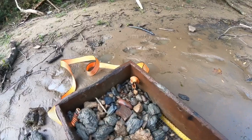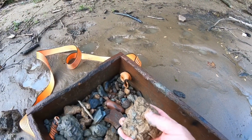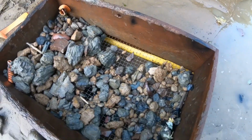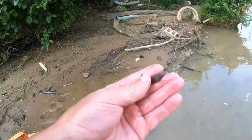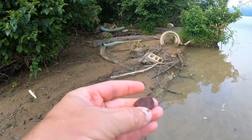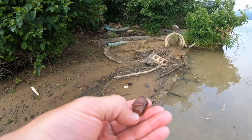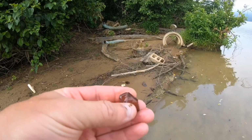You got to watch when you're shoveling this, because you don't want to go clear down into the base. You start getting this in your screen and it won't go through. I didn't even see this. Look at this. Another hematite stone. This one's been better. It's rubbed around the outside and it's got a nice facet. Well, it's faceted on every side except the back. It's scraped a little bit. Yeah, we'll definitely keep that one.